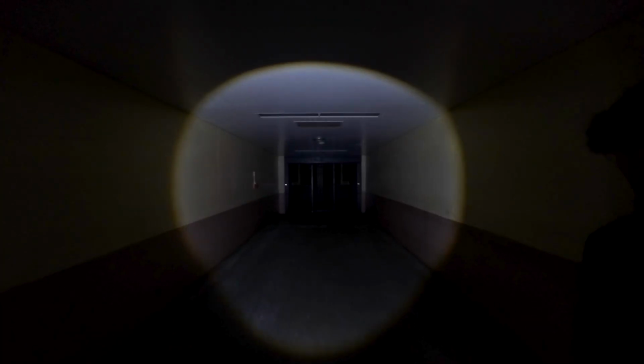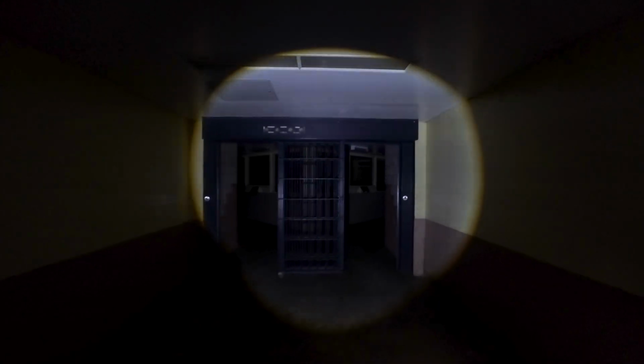There's a lot. Right, well you can't really see it on camera yet, but this looks more like a traditional cell block potentially. Let's see. Here's the control room. Wow. Look how high up that ceiling is.